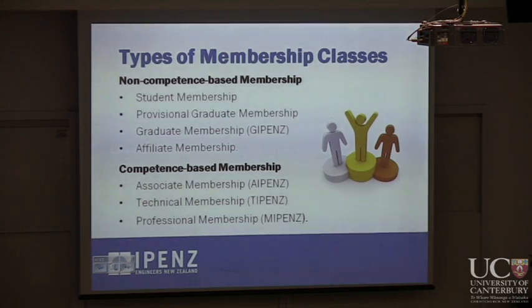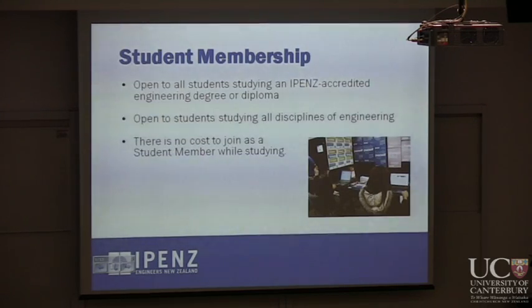And we have various different types of membership classes, and I'm primarily here today to talk to you about student membership. So basically, all of you who have come into this lecture theatre are eligible to apply for student membership. It's free to join, and it covers for any of the disciplines that you're studying.